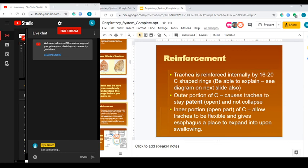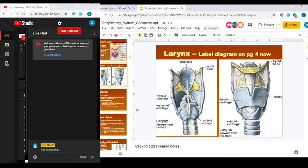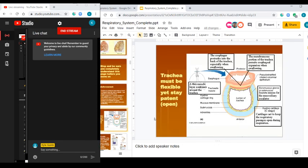If we had a completely closed, O-shaped ring, that would make it difficult. We'd have to chew our food really, really well, because the esophagus would have less place to expand if that wasn't open back in here. So, we have our trachea that we're looking at superiorly, looking down, okay? Here's the front of your body, here's the back of your body. Here is that C-shaped ring, and that C-shaped ring keeps that opening open for air. And then back in here we have our esophagus. So if we eat a huge piece of pizza or we don't chew our Doritos well and it feels like razor blades going down, right? But it can expand into this area and allow for a bigger bite of food, okay?